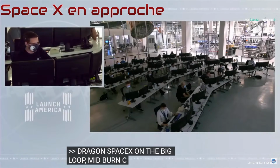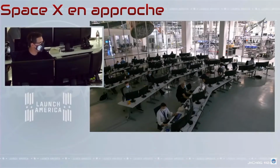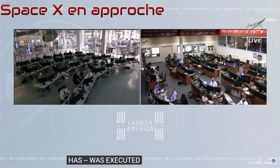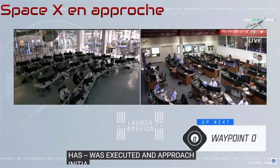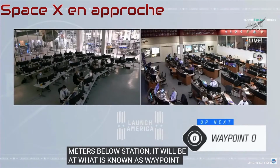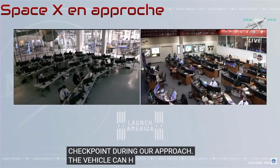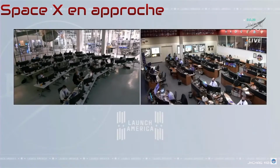All right, you just heard that confirmation from the core here in Mission Control Hawthorne. We just executed the 90-second mid-course maneuver, which is done about halfway from our starting point of approach initiation to waypoint 0. It's a small burn just to fine-tune the approach, ensure we're targeting a precise point 400 meters directly below the station. Once Dragon arrives at 400 meters below station, it will be at what is known as waypoint 0 and will be the first checkpoint during our approach. The vehicle can hold here at 400 meters, but if all systems check out, then it can just continue on to approach waypoint 1. So we are just waiting for confirmation once we get to waypoint 0.